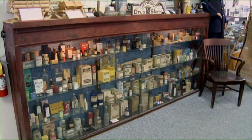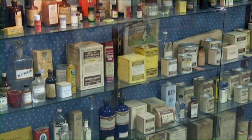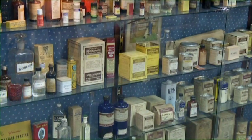There's so much to see in this small museum space. Looking at the sundries from the past in a glass case brings to mind the many types and brands of pharmaceutical products on the market today.